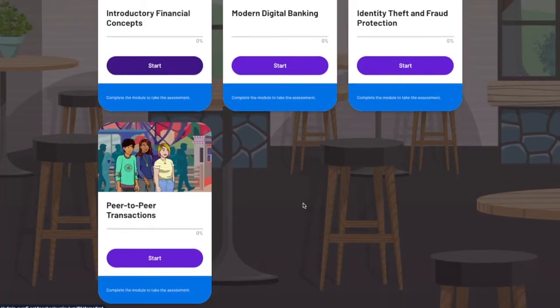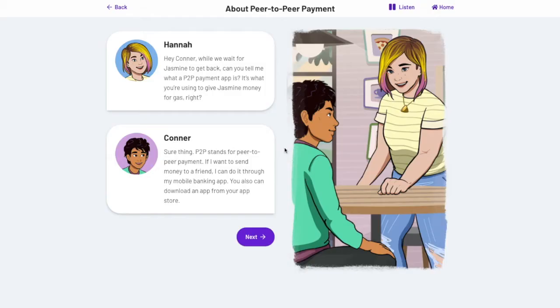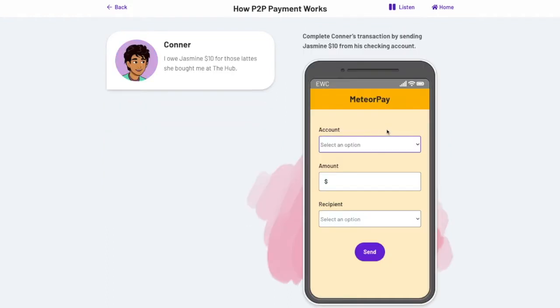Money Moves is recommended for 9th through 12th grade. It consists of 4 lessons that are about 15 to 20 minutes each, and it's going to go over introductory financial concepts, modern digital banking, identity theft and fraud protection, and peer-to-peer transactions. So if your students are using any type of digital payment apps, this is a great starting point for educating them on how to stay safe.